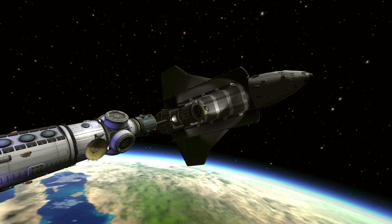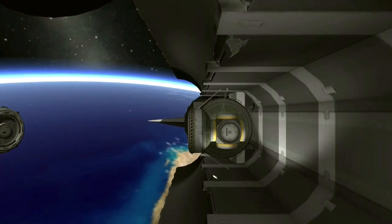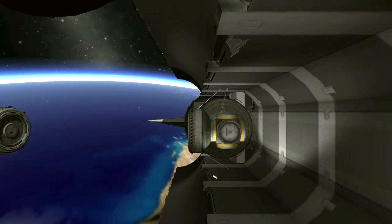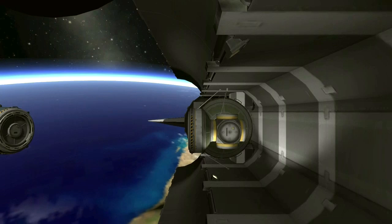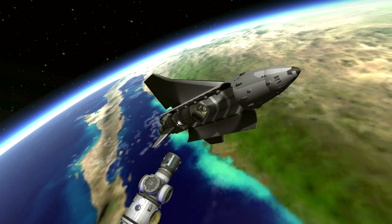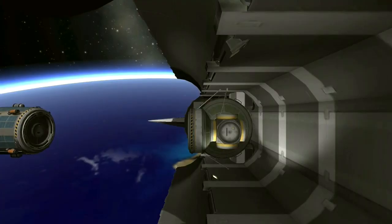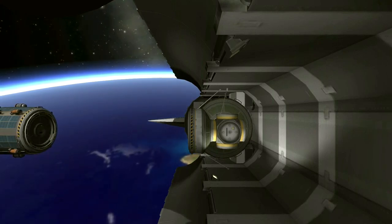Okay, we look to be slowing down our approach here. And now the station docking port is in the view of the cargo hold. There seems to be some slight rotation in the vehicles. Yes, as you can see from this angle, the vehicles have rotated a bit. Mission Control is waiting for word from the astronauts about this situation. Currently still looks good for docking though.